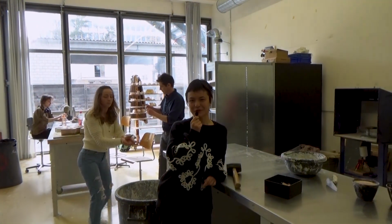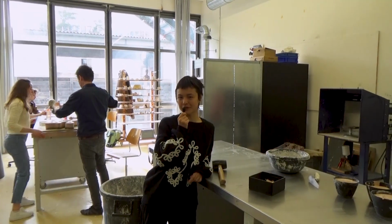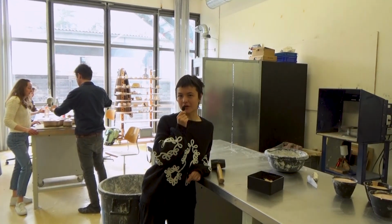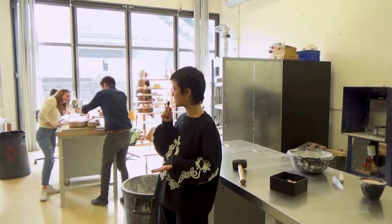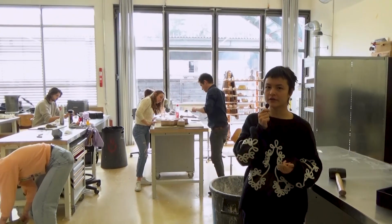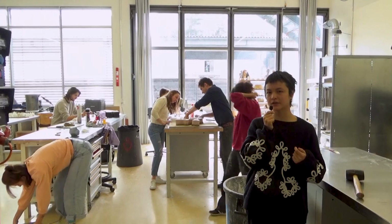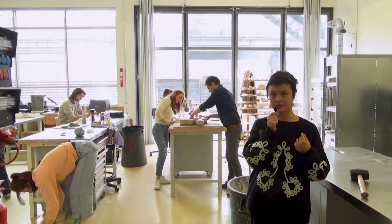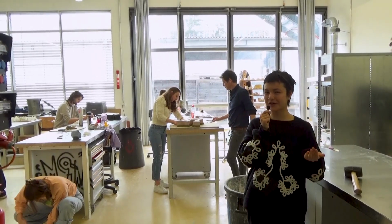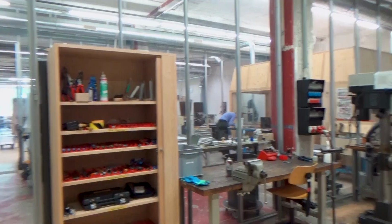This first workshop right here is our ceramics atelier, which you might have already seen in a previous video of mine, or more generally our 3D workshop, where we have all kinds of things. Like right now we have a sculpture course going on, and there are lots of different techniques and materials one can use, from bronze casting to ceramics to more plasticky materials. And this is the workshop I spend most time in, but there are actually also other workshops we have.